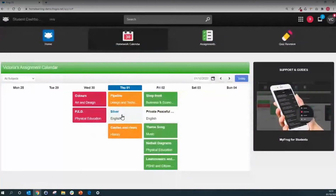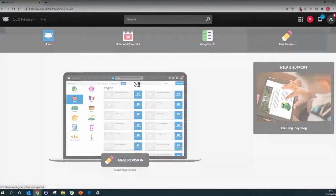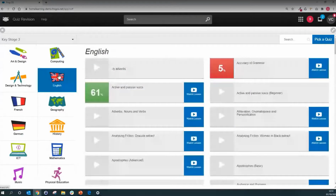Now, before I go and show you what that work looks like when it's been handed back to the teacher, there's one other element of the student's login that I'd really like to demonstrate, which is what we call quiz revision. If I open it here. So this is the student's access to all of those quizzes that I was talking about before.